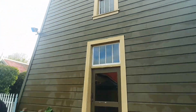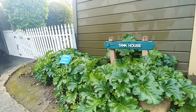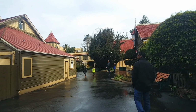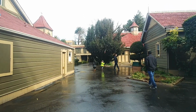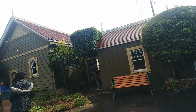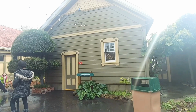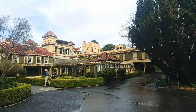Tank house. Were those real apples or fake? So this is like the sewing, you know? And outdoor plumbing, where they kept their water. Wait, this was the pump house. What do they mean by pump house? Pump house is where the pumps to run the water. So that's where they kept the tank, and this is where the pumps were at.